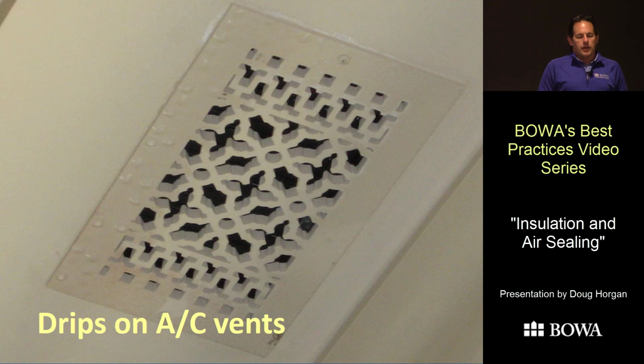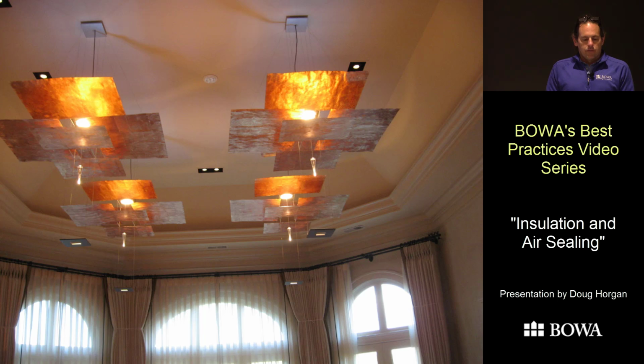Another thing that we see a lot in summertime around here, we get clients who will call and say, oh, I've got water dripping off of my air conditioner outlet. There must be a leak somewhere. Can you come see what's going on? So this is an example. Came into this room, and that register is right over here.